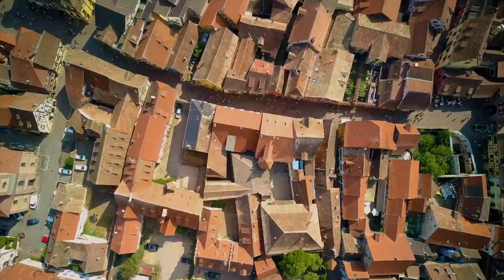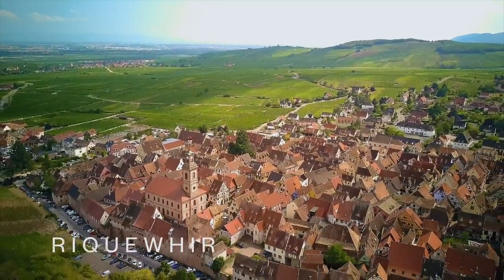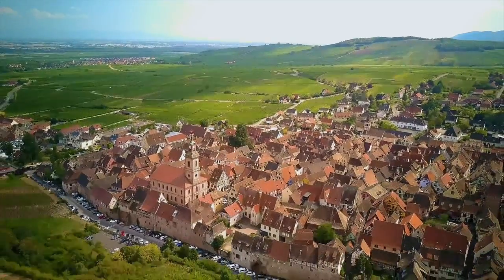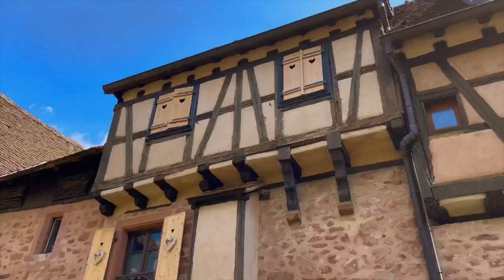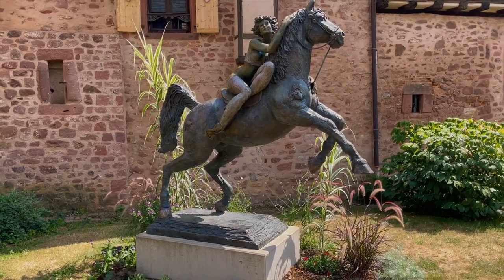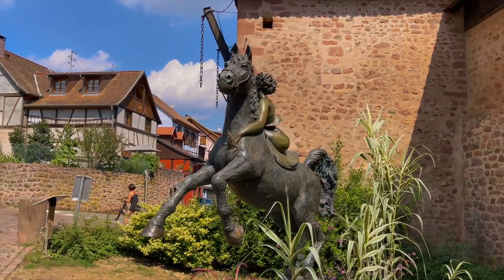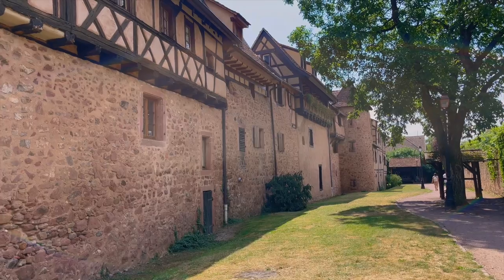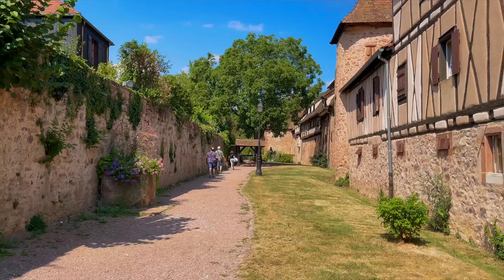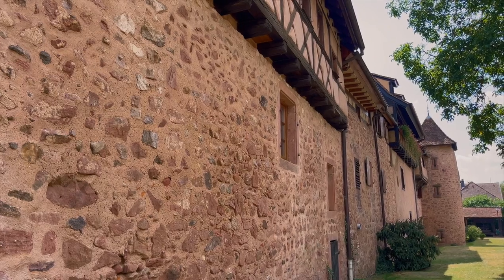And we proceed with our journey towards Riquewihr. And since we can't do things like everyone else, we arrive through the west exit where the magnificent sculpture by artist Josepha stands. The Lady of the Park, who has taken up residence since June 2017. There, we discover the ramparts, built around 1500, to protect the inhabitants and the produce from their vineyards.